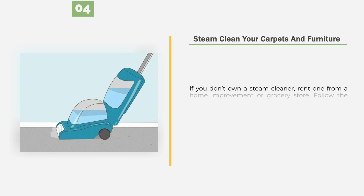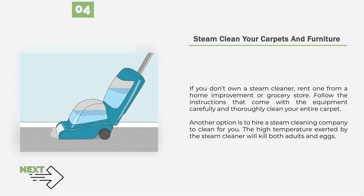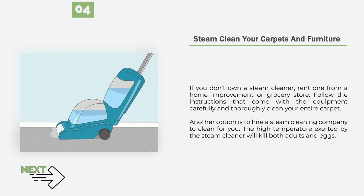Number 4. Steam clean your carpets and furniture. If you don't own a steam cleaner, rent one from a home improvement or grocery store. Follow the instructions that come with the equipment carefully and thoroughly clean your entire carpet. Another option is to hire a steam cleaning company to clean for you. The high temperature exerted by the steam cleaner will kill both adults and eggs.